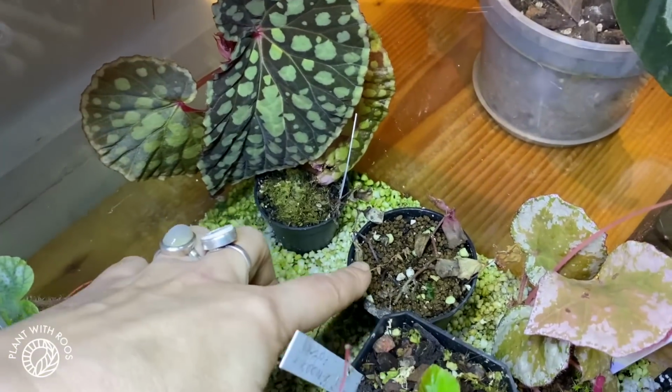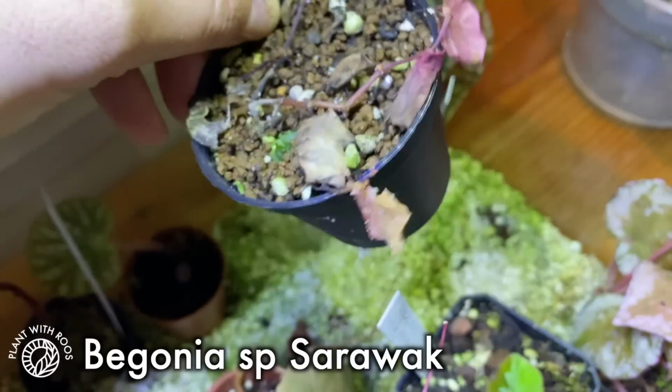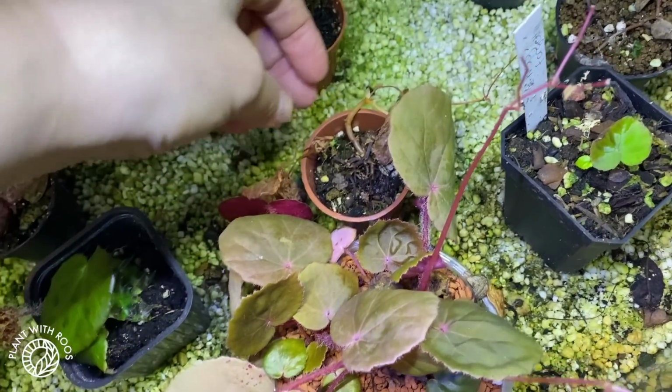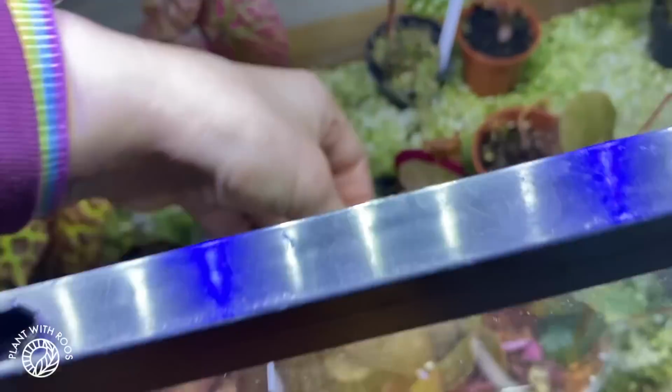Chlorosticta. Oh, this one is horrible. This was my species Sarawak, I think it is. Well, that's not very happy. There's just a lot that I can't really tell what they were because they are not very happy. Sorry for the weird noises, but I'm holding the thingy open because then the light is best.